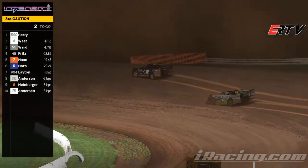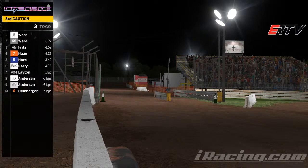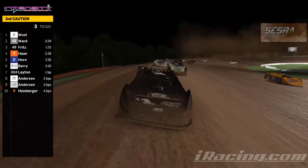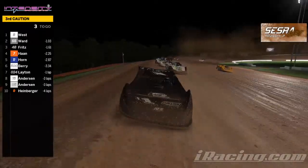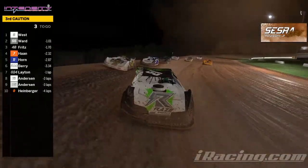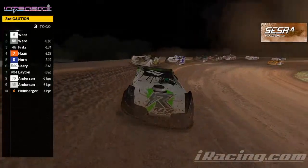Trying to see if we can find a way to take a look at that right side. You can see a little bit of that crinkle on the right side of this machine, and you see how much that front end is bent out of shape on the 55 after making hard contact with the wall.